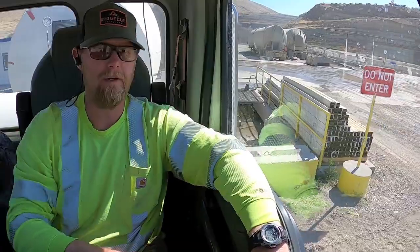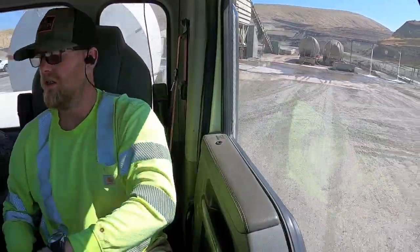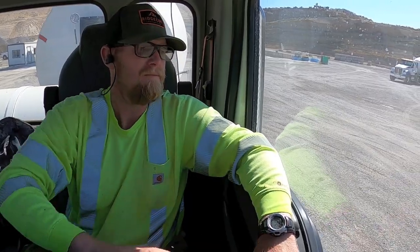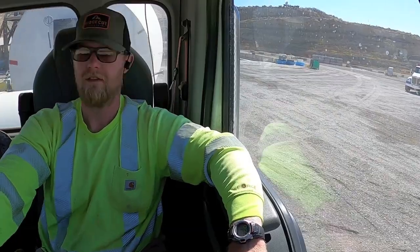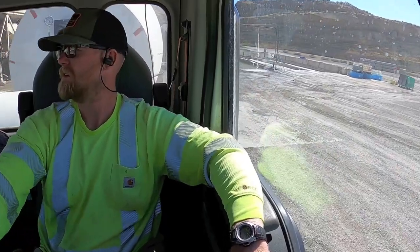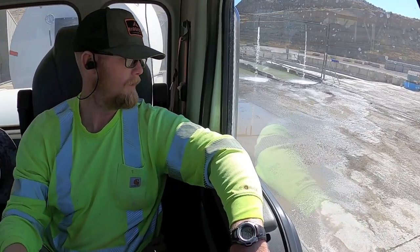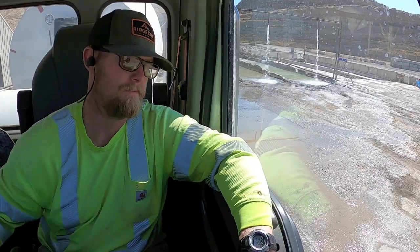Looks like it's gonna be another pump job. We got 10 yards of 30 and we're the second truck. They ordered a 4. Usually that means, especially for this builder, this contractor rather, it'll be a foundation. So I'll get rinsed out real quick. Get out of here.